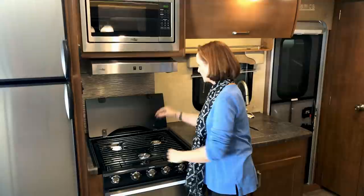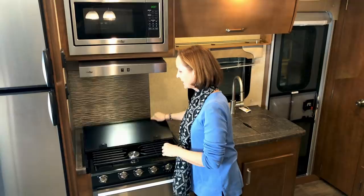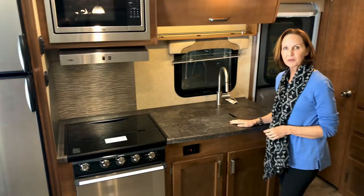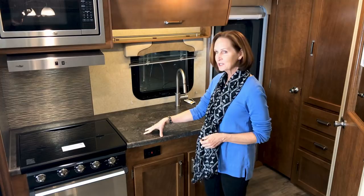Okay, now the three burner stove gives you lots of space here for the larger pans, but let's take a look at it with this cover down. It does have the flush glass top, easy to just fold flat, nothing to lift up or move around, and that gives you all of this countertop that could be used for prep. It gives you plenty of counter space depending on which piece you happen to be using.